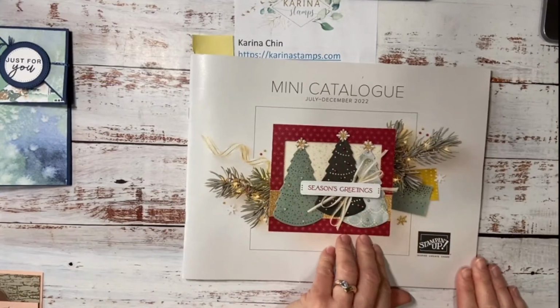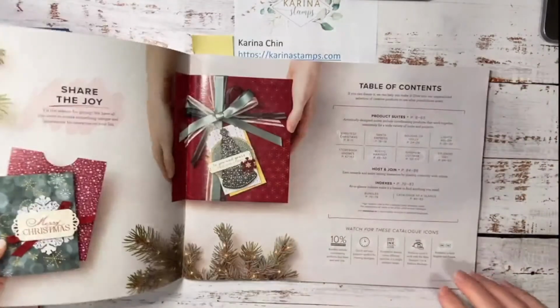Now, the mini catalog, I won't go through the whole thing. I'll go through some of the things.